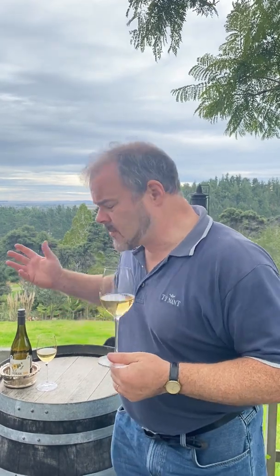This particular wine is an organic wine. It's vegan friendly, so they're really trying to make this as approachable and natural as possible. Having said that, 2/3 of it were machine harvested, so it's not a completely artisan product. It's a single vineyard from their Woolshed vineyard, which is in the Awatere Valley, a classic area of Marlborough for Sauvignon Blanc.